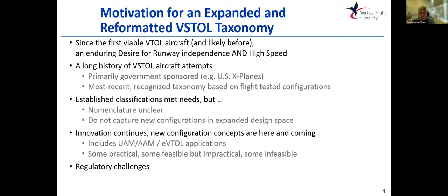So this came about because the nomenclature is unclear. It turns out that the historical, at least the VSTOL wheel, is built based on what was done and not what could be done. And that left some gaps. And then innovation continues. As you know, there are over 800 concepts with over 600 companies on the eVTOL news. Some practical, some not practical, but the goal here is not to make judgments about feasibility or practicality, but to come up with a categorization that is useful, and then to discuss it in terms of the regulatory challenges.